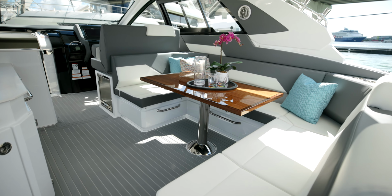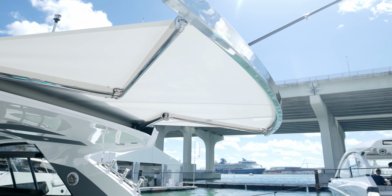The 42 GLS checks every box: performance, comfort, space, and insane versatility.